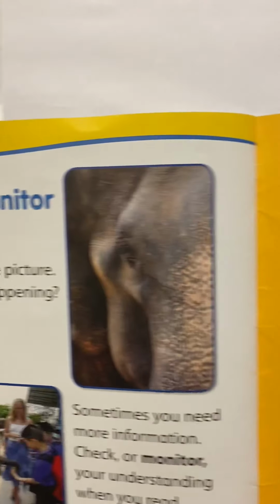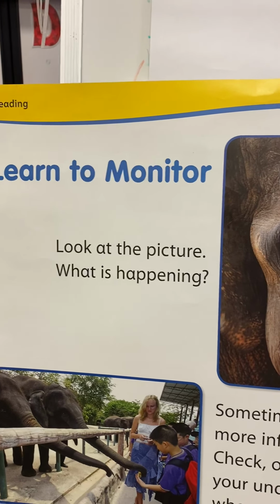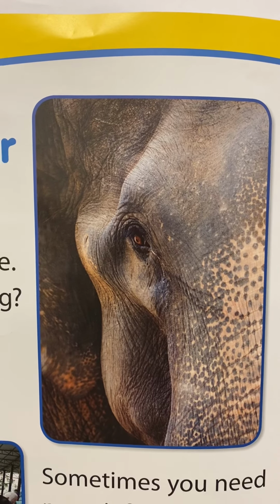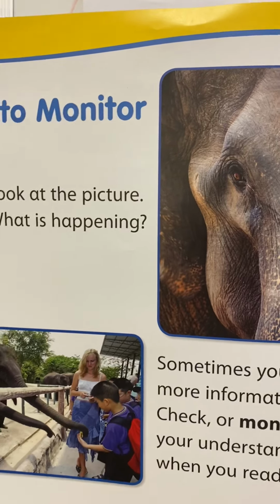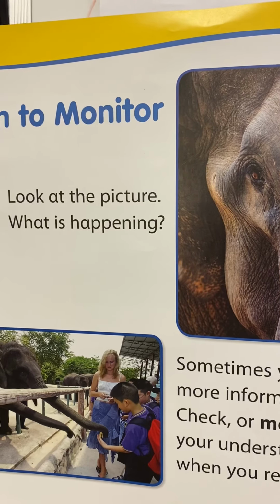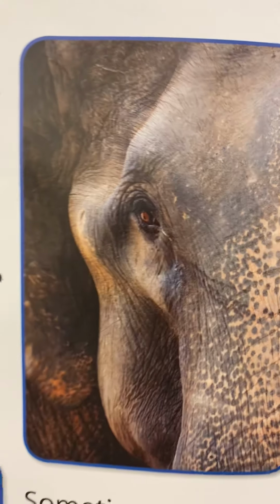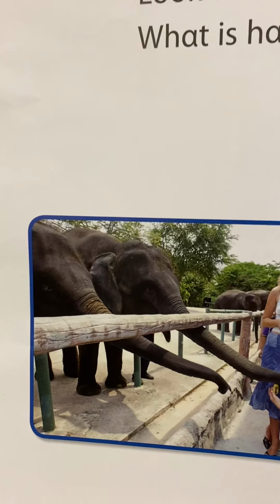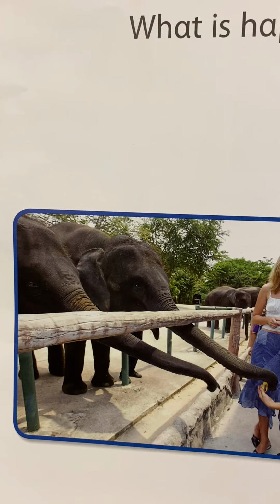I hope while you were reading with me, you were learning to monitor. That means looking at a picture and seeing what is happening. Oh, what does that look like? Look at the clues. Sometimes you need more information. Check or monitor your understanding when you read. Oh, look, here's the small picture, but look. Sometimes you have to look for more clues for a bigger picture. Did you say elephant? If you did, you were right. Good job, everybody.